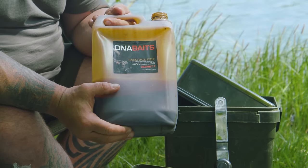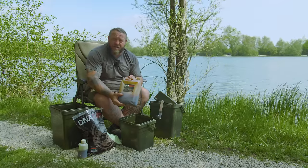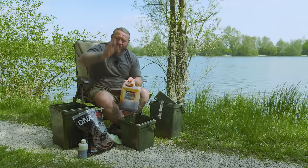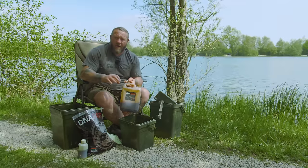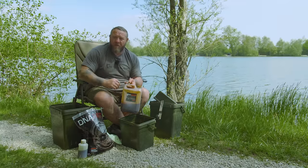And this is the hydro spod syrup. Absolutely stinks, hence the name spod syrup. It's brilliant for spotting. It really is good. It's super heavy, sinks to the bottom. Even if you just drop this in on its own, it sinks straight to the bottom. There's not much residue up in the water, which means the fish are always down on the bottom and they're always eating the bait. They're not up and down in the columns trying to find it. They know where it is and they'll home down on the bottom exactly where your hook bait is.